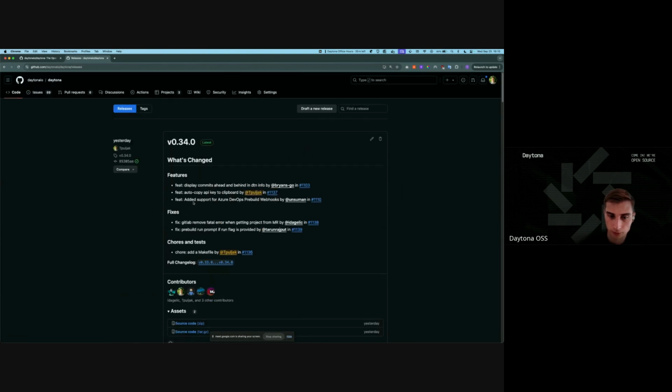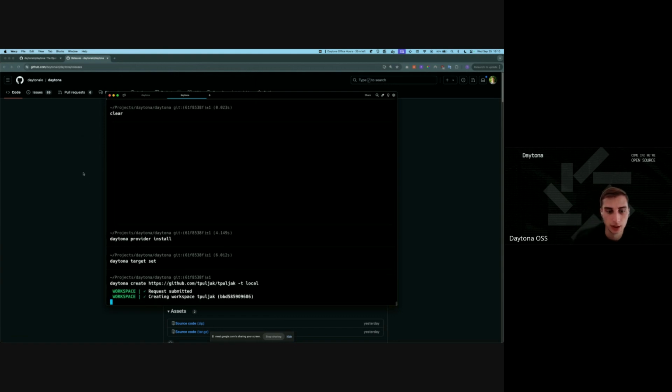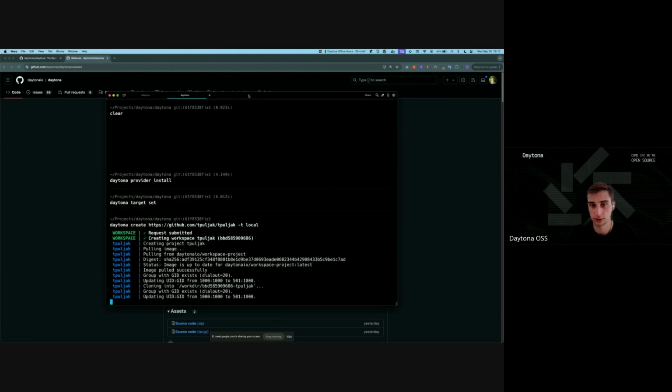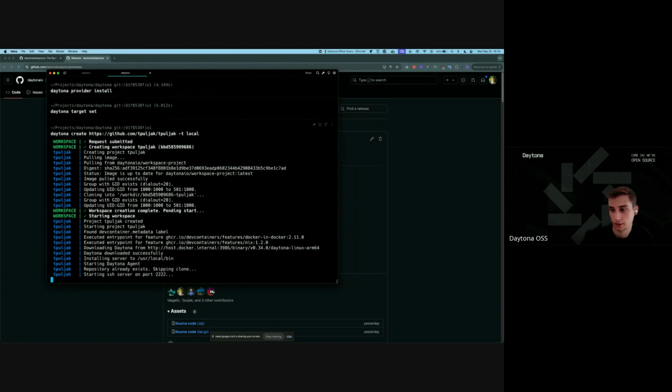So that's regarding 0.33.0. We can move on to 34. We have a few features right here, which is display commits ahead and behind in DTN info. This was done by Brian's Go. If I create a workspace real quick, this actual change allows users to view more from the Git status of the project itself. Now the status will actually display if the branch is published or not, or if the branch is ahead or behind the upstream branch. I'll demo that really quickly.